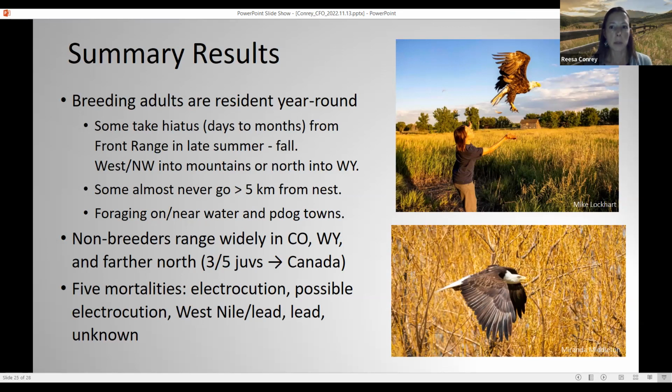A lot of them seem to like Poudre Canyon and the Red Feather area, as well as the Laramie River up in Wyoming. Others don't leave. They hardly ever go more than 5 kilometers from the nest. And although we haven't fully analyzed all the foraging data and all the location data, we can tell that they're spending a lot of time near water and prairie dog colonies, which is not surprising.